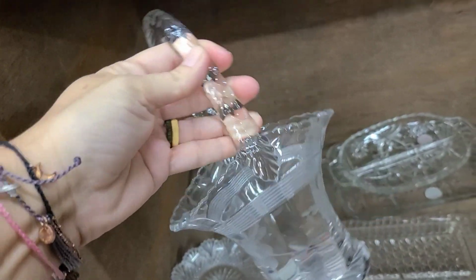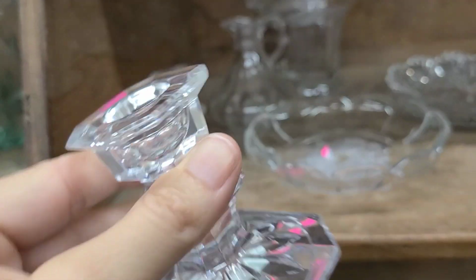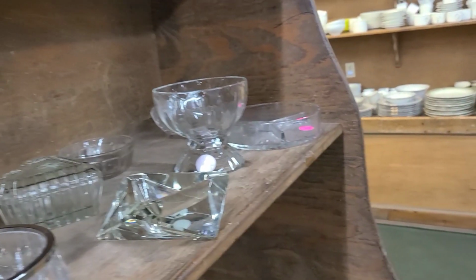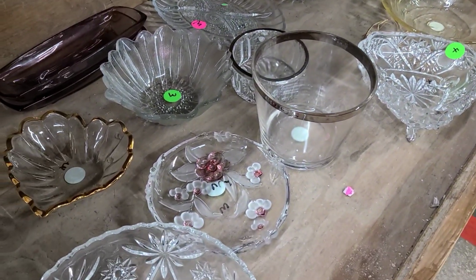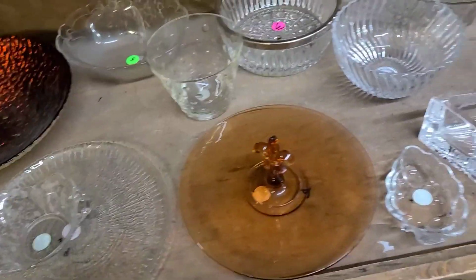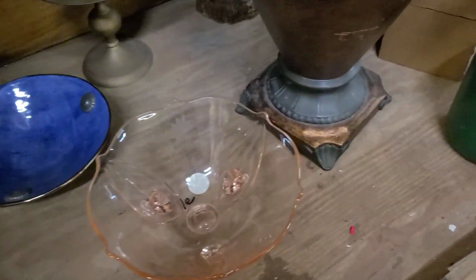Next is onto the clear glass. We have a Fenton basket. Some clear glass candle holders, perfect for the holidays. Here are these glasses again. These were here last time. Right here we have some depression glass. So pretty.